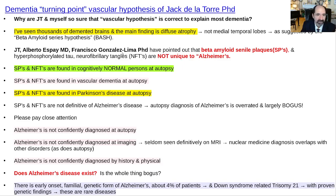And in the words of Francisco Gonzalez Lima, PhD, the beta amyloid theory is essentially irrelevant to the chronic typical dementia. There is such a thing. We'll come back to it.